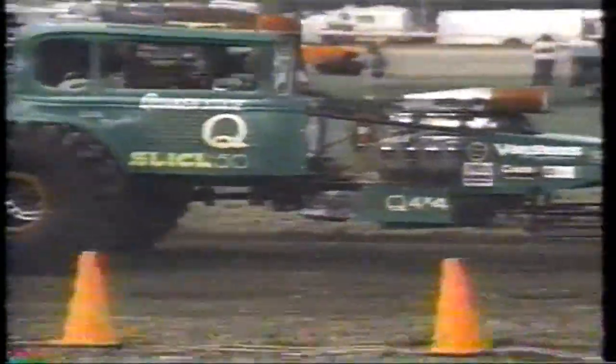Now, Tom Martin up on the line. And Tom's got an interesting story with his Quaker State vehicle. Spent some time over the past season working on it, and Army had a chance to talk to him about that work.